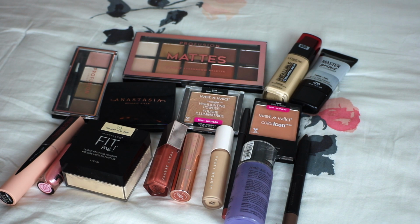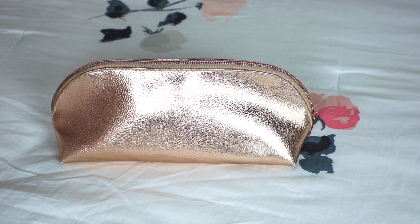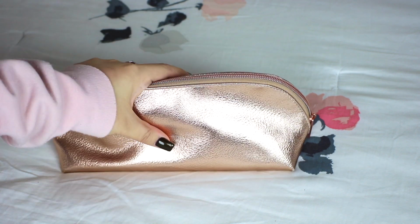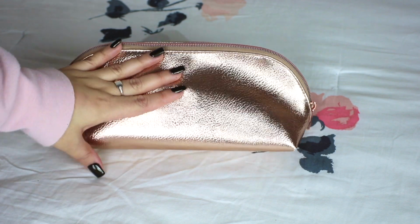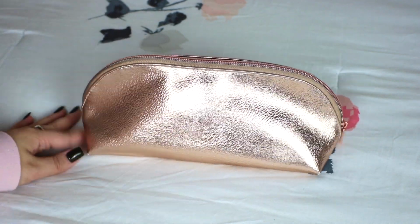Now let's get on into actually putting these into a bag, and I'm going to show you guys what I've been using to travel with my makeup. First things first, this is how I bring my brushes anytime I travel. No matter how much makeup I'm bringing, I always bring the exact same brushes because brushes are just the key to getting that flawless face. This is just my favorite way to carry my brushes.